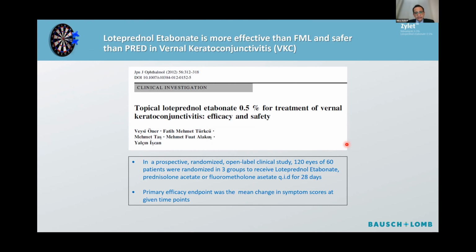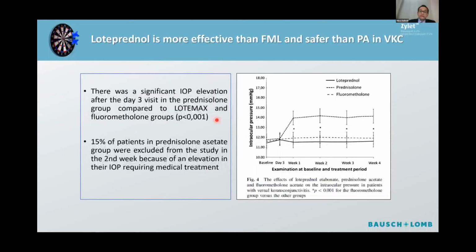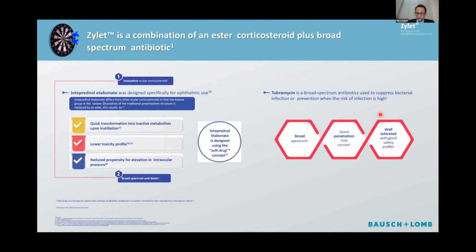Finally, in a comparison between loteprednol, prednisolone, and fluorometholone in patients with vernal keratoconjunctivitis, both loteprednol and prednisolone were equally effective, and they were more effective than fluorometholone. But loteprednol showed the most favorable effect on IOP, while the highest elevation in IOP was observed with prednisolone acetate, to the degree that 15% of the patients on prednisolone had to quit the study because of an IOP elevation that required a medical treatment.